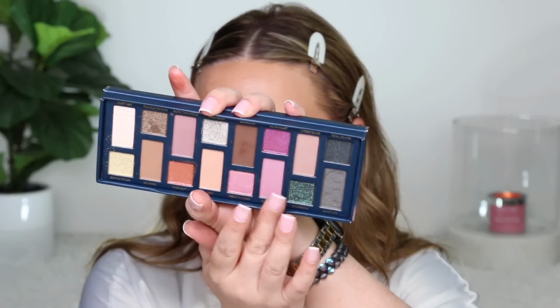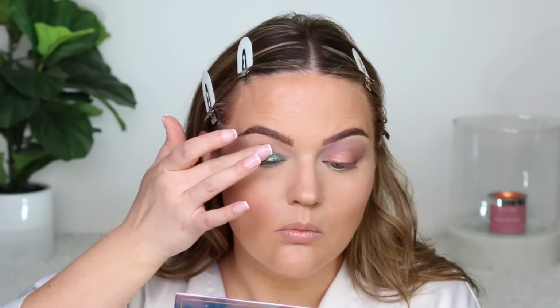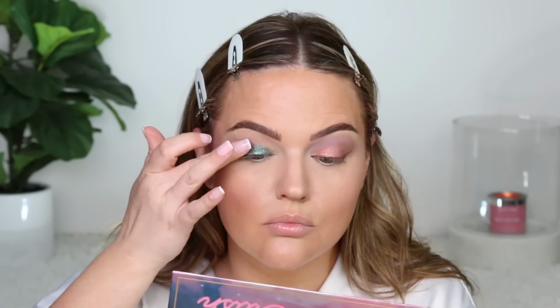Do a dusting of that. Again, the blend is just taking me no time at all. I'm loving it. Going in with that Hypernova shade right there. It is so pretty. The shift in this is unreal. I love it. This is my personal favorite color in the palette. I'm gonna do something a little bit different and just put the gold on top to just give it a little pop in the center.